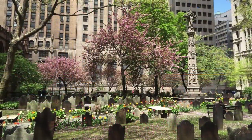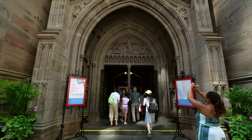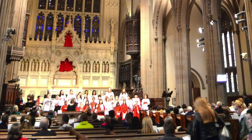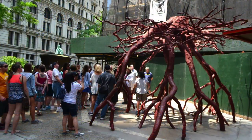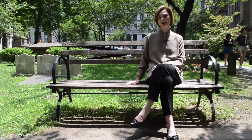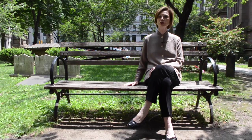While steeped in history, Trinity is very active today. There are regular services and tours throughout the week, a noted music program, several organized choirs, and extensive community outreach. Trinity Churchyard also provides a respite from the crowds of Lower Manhattan and a rare chance to physically experience the city and country's early history.